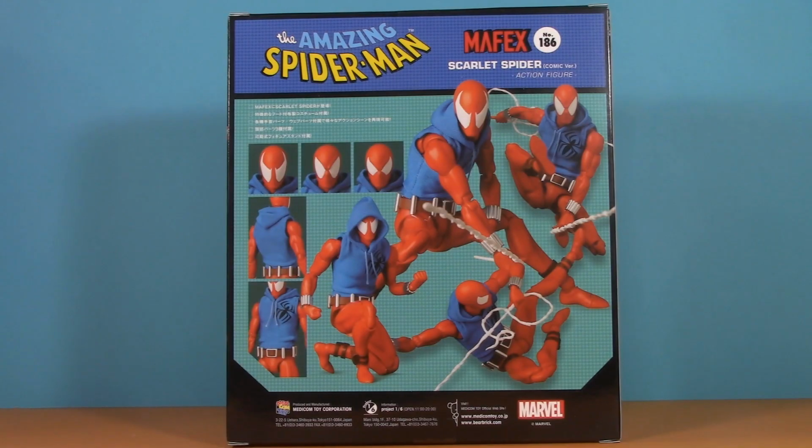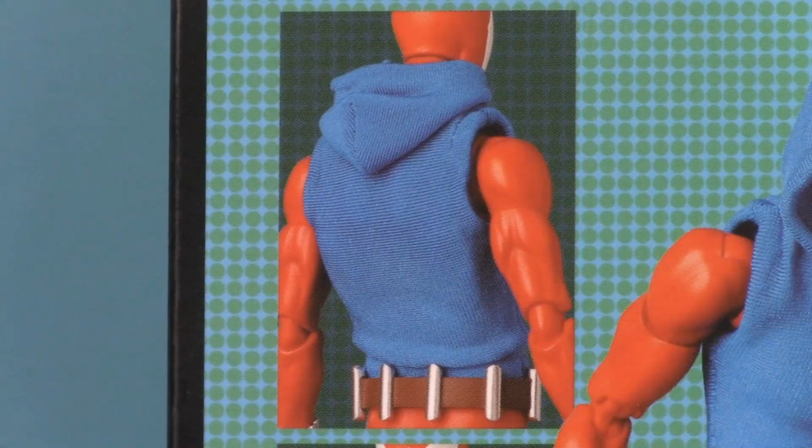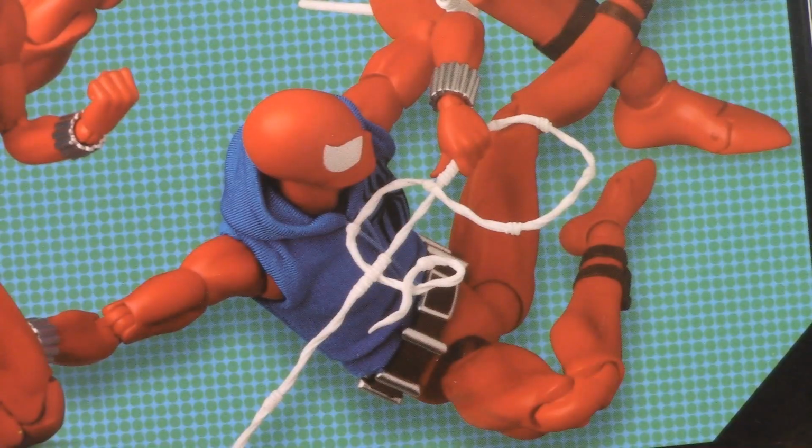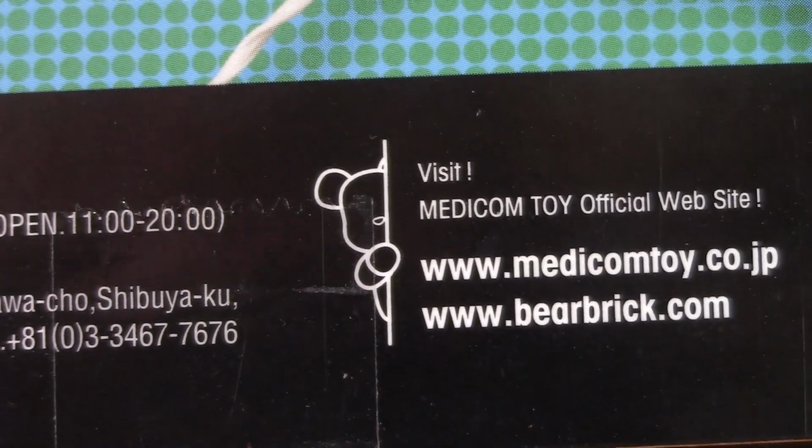On the back we get even more product shots, once again illustrating that the hood comes up, a rare shot of an action figure from the back, and a hint at the included accessories. And don't forget this adorable little bear peeking out from behind a wall.